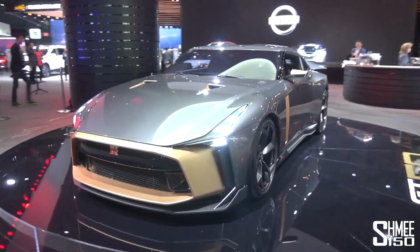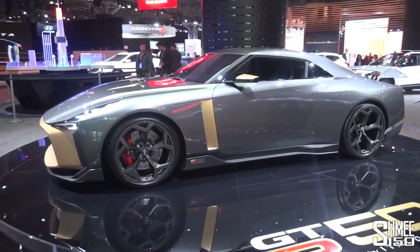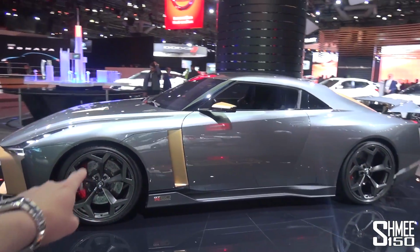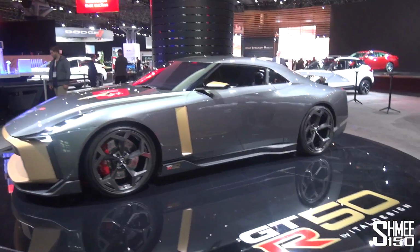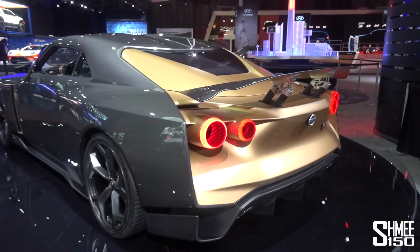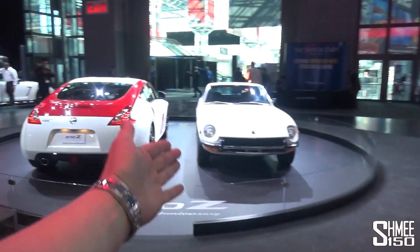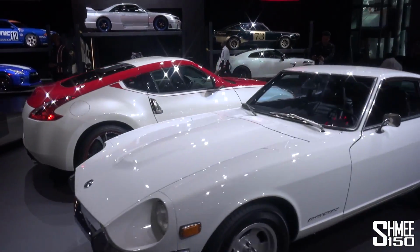I wasn't necessarily expecting to see this, the GT-R 50 from Italdesign. I wouldn't be too surprised if this is the exact one that I actually drove at the Dubai Autodrome, the prototype of the car. They'll be making 50 of them in total. But yeah, based on the Nismo GT-R, looks very, very cool with the gold, the satin gold to contrast against the silver. Really, really awesome thing. Continuing around then, alongside the Datsun is a 50th anniversary 370Z, another special that Nissan have released here.